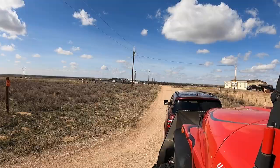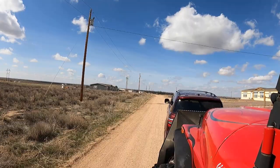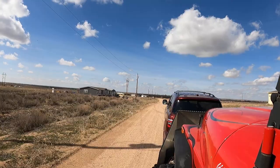Trailer part of this review for the 2023 Nissan Armada Platinum. And we're pulling 8,000 pounds. This is rated 8,500 pounds. We've got a 5,000 pound tilt trailer and a 3,000 pound Jeep. So we're going across really rough, washboardy gravel roads.